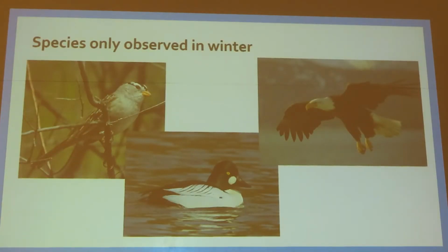So in the winter here, there are some species that we only see at this time of the year. There are some examples here. This little sparrow with the black and white stripes on its head. Just say the name for those of you who remember. A+, white-crowned sparrow. So they are only here in the winter, just like the sandhill cranes.